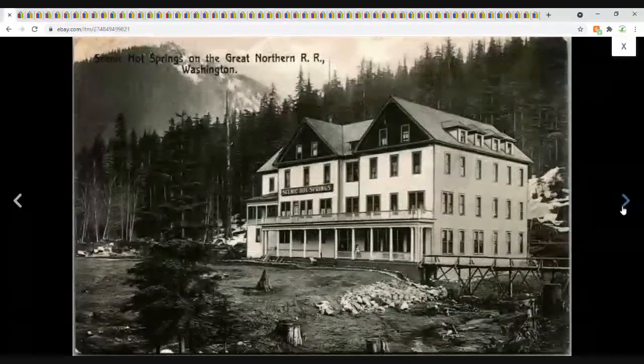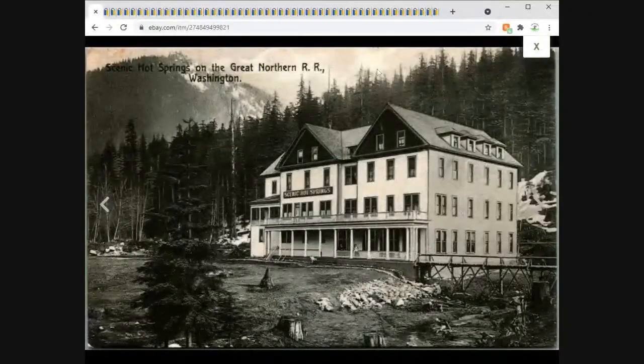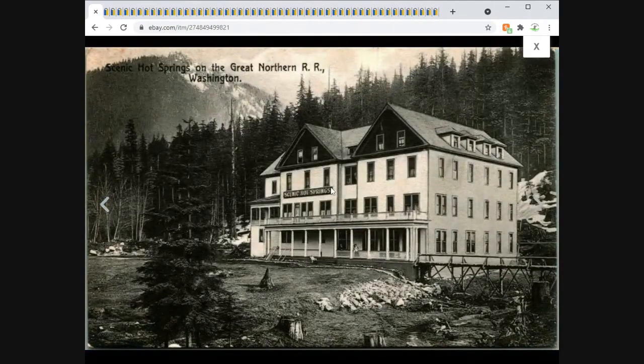Next up, this is Skykomish, Washington, the scenic hot springs on the Great Northern Railroad. Very cool postcard. This came from the collector I did a private pick with. Not a super duper rare card, but uncommon nonetheless. It's Excelsior. It just has a cool look to it. The contrast and the grayscale give it a very stark image. I actually had a couple similar cards come in that collection, and I'm going to be picking the rest of that up later this week. I'm really looking forward to it. This one sold for $12.07 plus shipping.